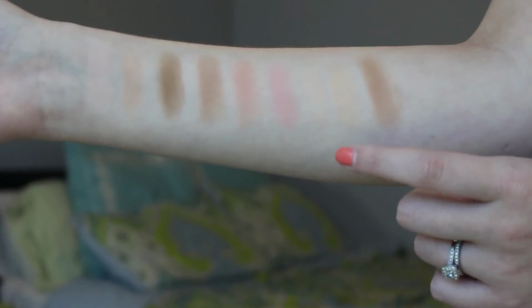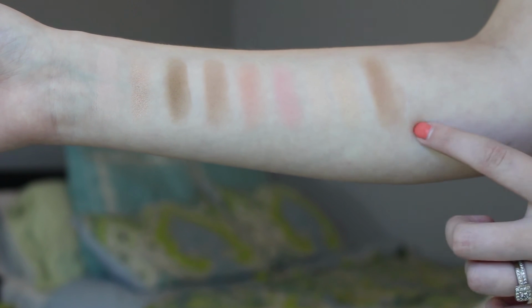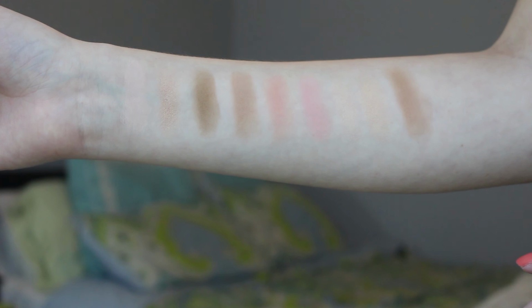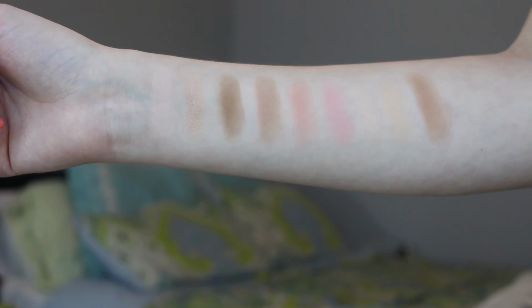Right here I've put the Filmstar Bronze and Glow swatches as well. So you can see this is a more golden highlight, although they are very similar. And then the bronzers are the same. So I would say if you're interested in the Filmstar Bronze and Glow and you're interested in this palette, maybe go for this palette, because the products are very similar and you get very close to the same amount.